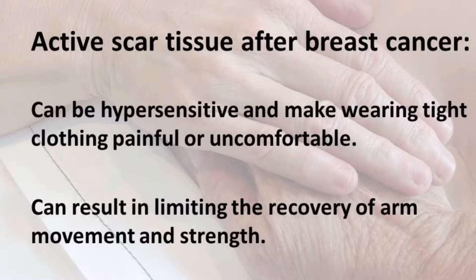This paper focuses on active scar tissue after breast cancer. The scar tissue can be hypersensitive and make wearing tight clothing painful or uncomfortable, and can result in limiting the recovery of arm movement and strength.